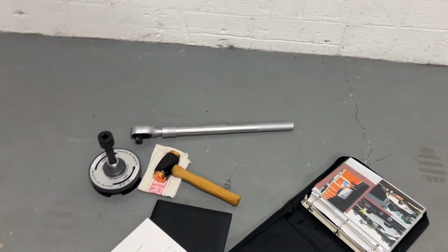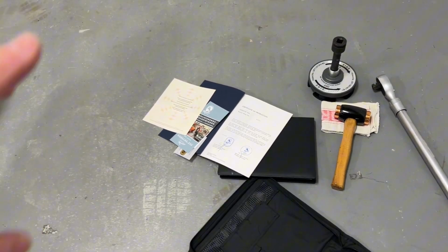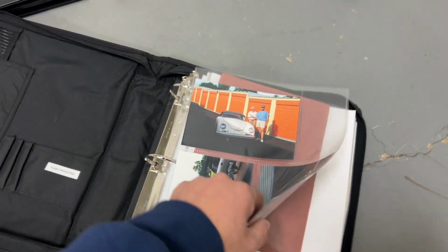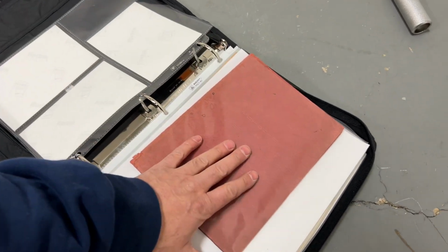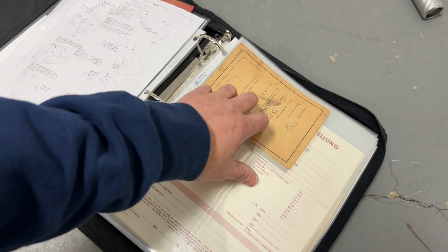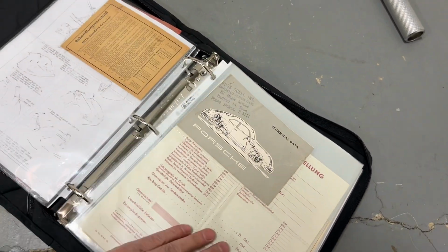The entire build process is documented in these books. Over here, I have a full binder with all the photos prior to the restoration. This is the original owner's manual jacket. I also have the original battery card from the factory. Tons of documentation from over the years.